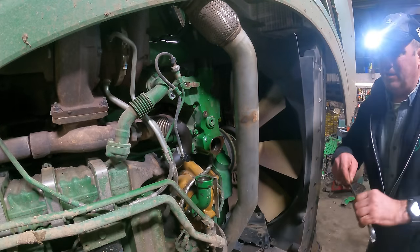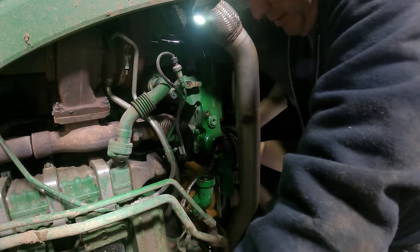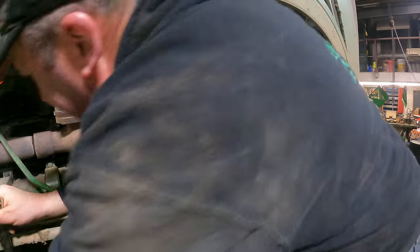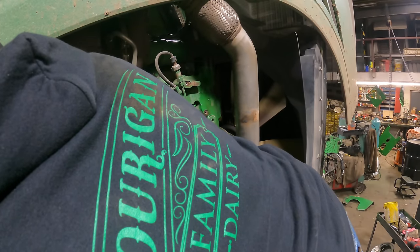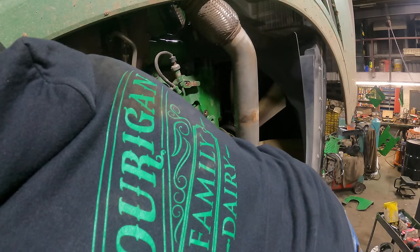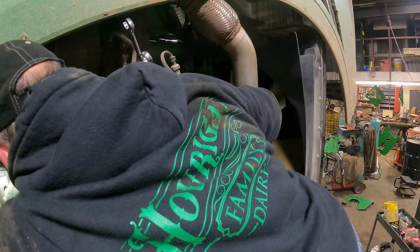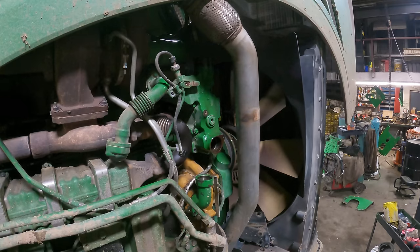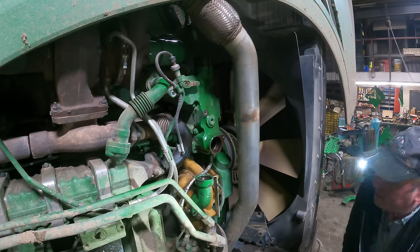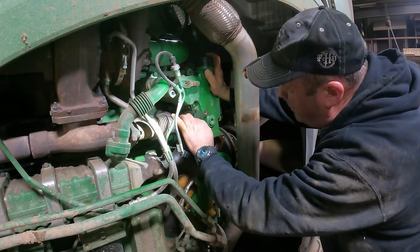Got that fitting taken off loose. I would feel better if I had that line right out of there. Okay, so we've got that line removed, which I didn't originally see was going to be a problem.